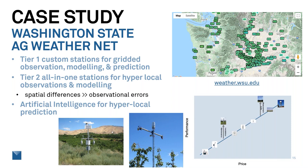And so what AgWeatherNet is doing now is allowing individual growers to purchase and install these tier 2 systems that you can see here, that is just an all-in-one weather station that doesn't have quite the accuracy specs of the tier 1 stations, but the lack of accuracy at the point scale is almost inconsequential compared to the spatial difference in the weather parameters as you move away from the tier 1 sites. And so these tier 2 stations are creating hyper-local observations, and then AgWeatherNet is using artificial intelligence along with those hyper-local observations to do hyper-local predictions for the growers who put these stations in. And they're having a lot of success with this, to be able to predict mold, to be able to predict pest outbreaks, to be able to predict frost events at a particular grower's location.